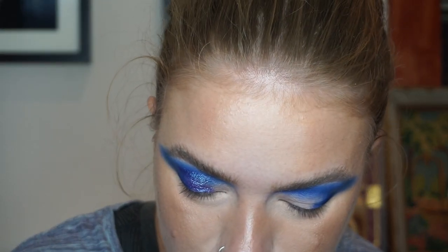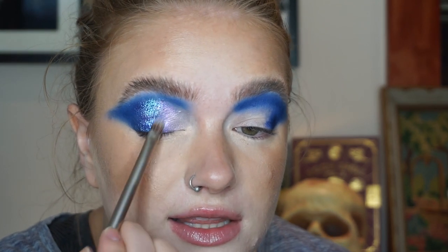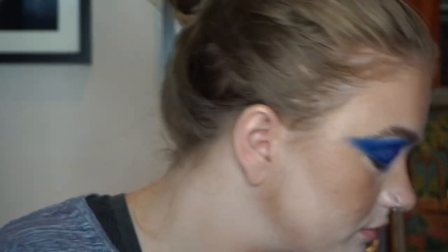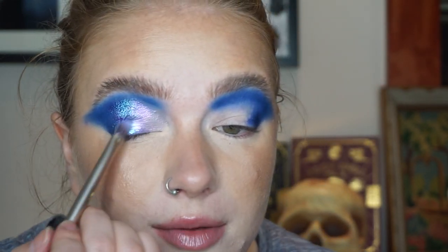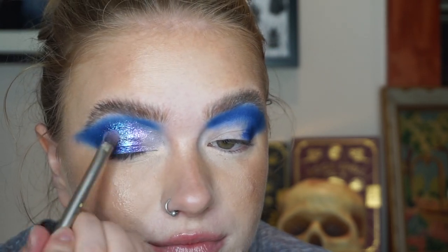And then I'm going to take the shade Free, which is that pinky iridescent shade. Put that in the inner part. I think they have done this kind of shade before, though. I think there's a shade like this in the Jade palette, if I'm not mistaken. Oh my god. And then I'm just going to go back and forth between Free and Inspired on my brush and blend these shimmers into each other.